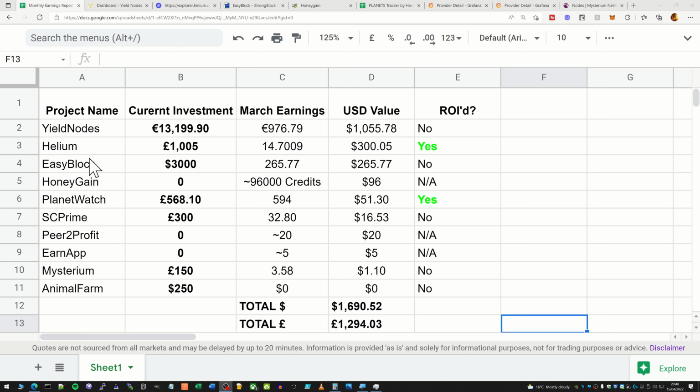So what I'll do is just run down each project here in order. I've ordered them in the amount they have earned in US dollars from highest to lowest, and we'll just go through each project and see exactly how they're getting on.